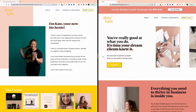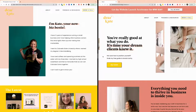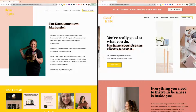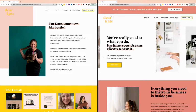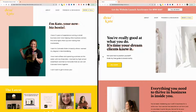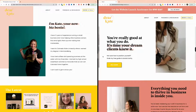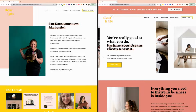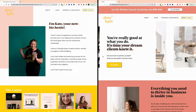Tip number 2 is to take the word I and me out of the first couple of sections of your about page. This page is about you, but it's more about how you help the people that you're working with. We want them to feel seen and understood and feel like we know exactly what's going on with them right now.